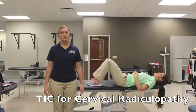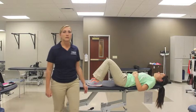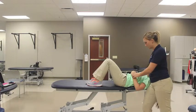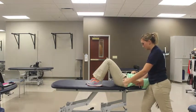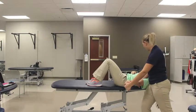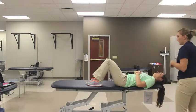Test item cluster for cervical radiculopathy. Number 1, upper limb tension test for median nerve bias. And to sensitize the test, I would ask the patient to side bend to the right. And number 2, distraction test.